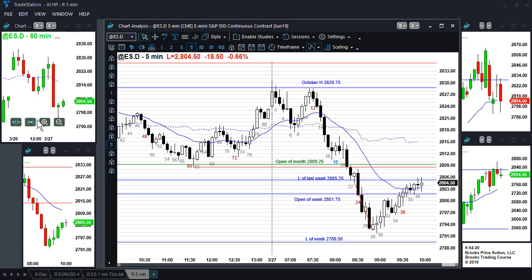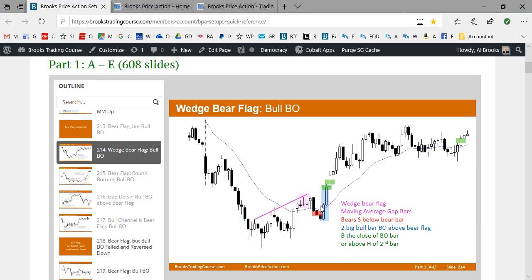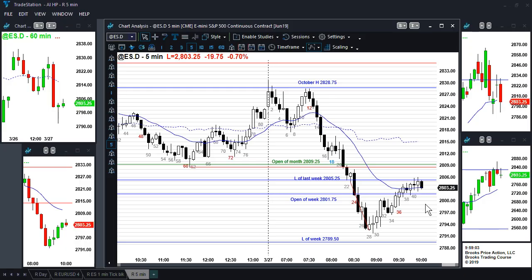Are we always in long? Yeah, but it's a minor reversal. So it's probably a bull leg in a trading range, unless we get this 30% chance. 70% chance we do not. Bears trying to get a credible sell signal bar.